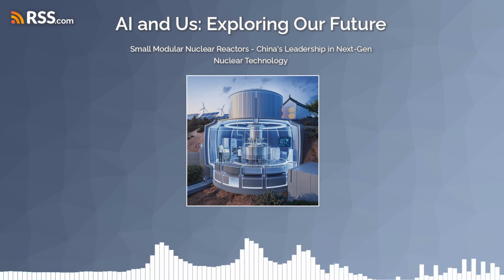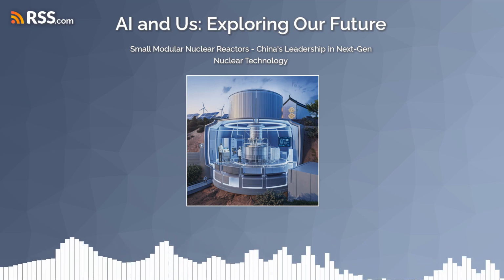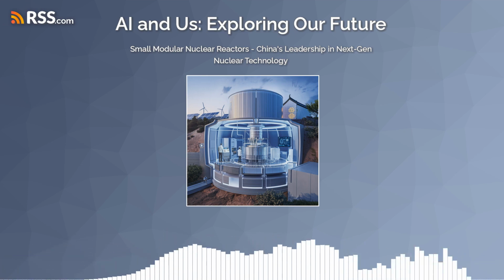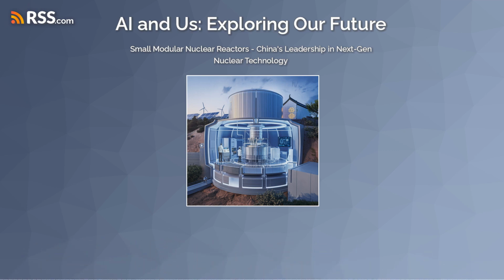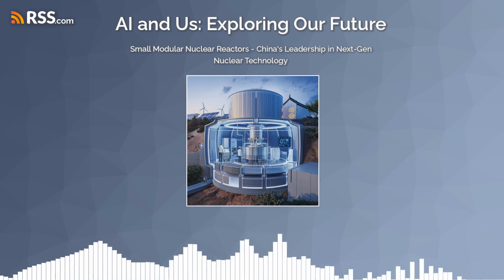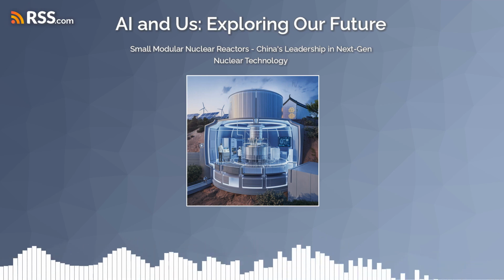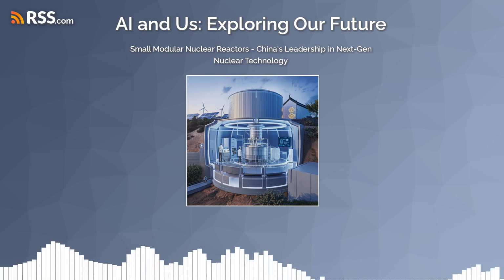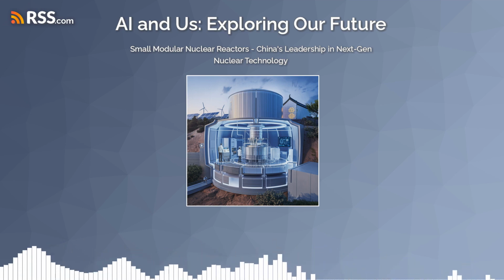Hold on. So even though the reactors are smaller, they could produce more waste? Per megawatt of power, yeah. How does that even work? It all comes down to the fuel cycle and the reactor design. Some SMRs are super efficient with fuel, while others need refueling more often, which ends up creating more waste over time. So it's not as simple as it seems. Nope, it's complicated. It really is.